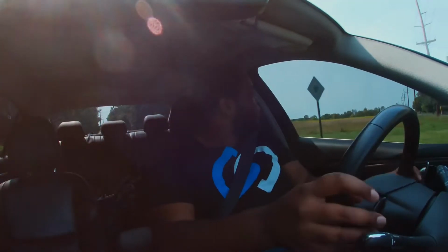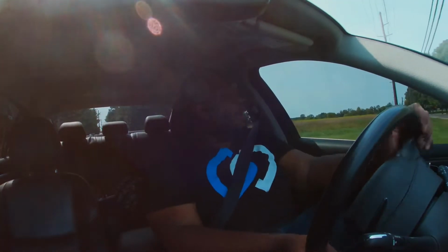The Charger that we drove a while ago, that's just more of a muscle car. It's a fun car, don't get me wrong, whatsoever. But this is an all-around, well-balanced car. Again, it's a 4-door GTR. That's addicting and enticing.